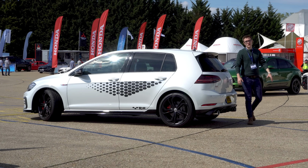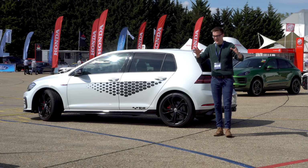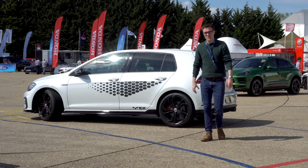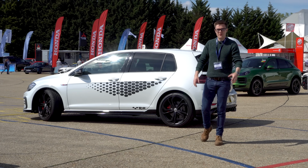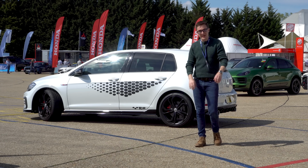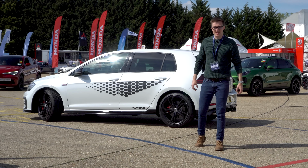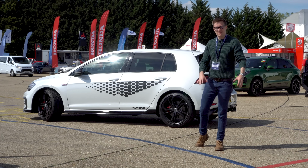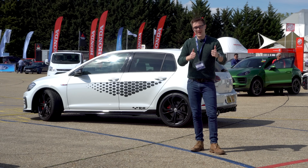So there we have it. Those are my thoughts on the new Golf GTI TCR. If I'm going to be out there, I think it's better than the Golf R. Reason being, I'm not there for headline figures. I think this is a whole lot more engaging than the Golf R. The Golf R is just too planted for my liking, too safe, whereas this is a little bit more exciting, exuberant, and you can slide it around a bit, so I quite like that.